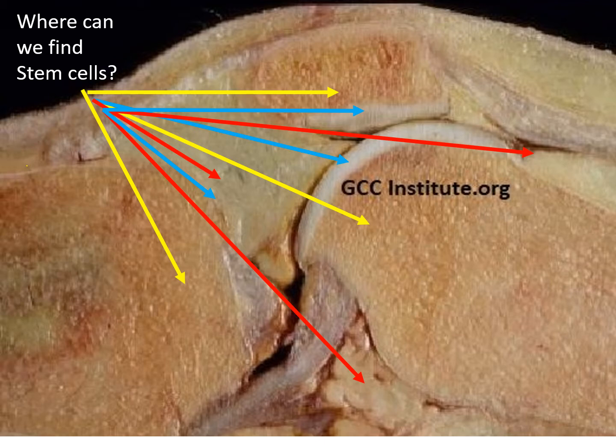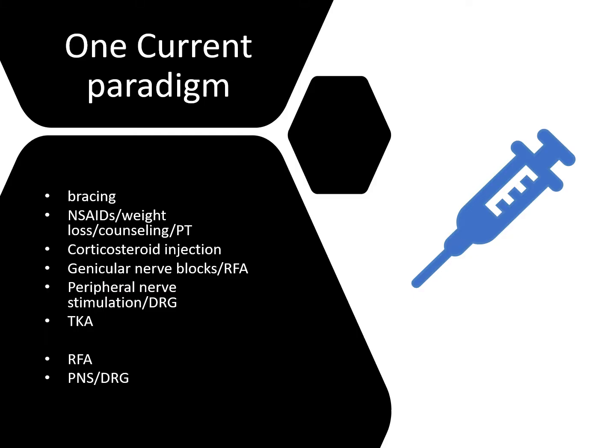Historically, it was believed that there were no stem cells within the heart as well as the central nervous system. And even as recent as within the last 10-15 years, it was not until then that these things were discovered in those tissue structures. Coming back to joint disease then, let's talk about our current treatment paradigms.